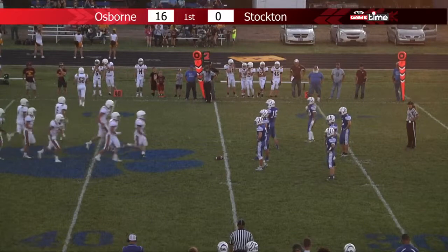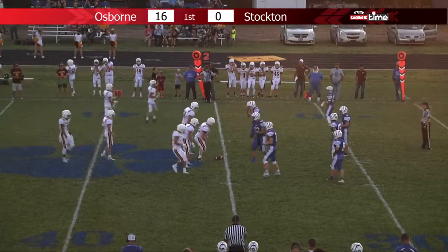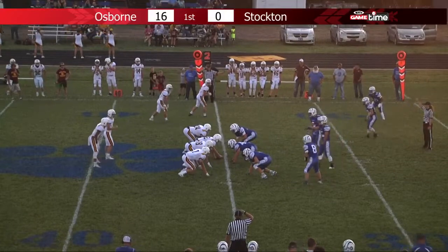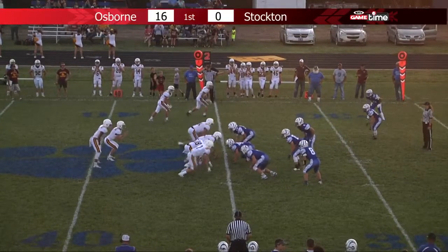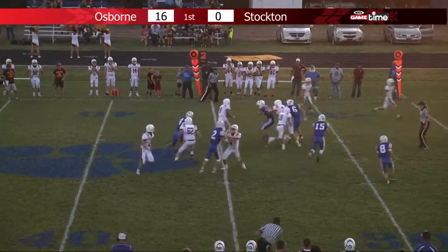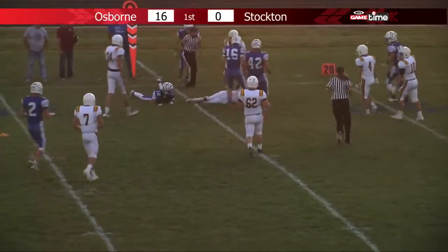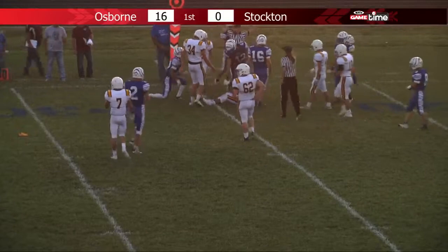They only average about 2 passes a game, and we've already seen 2. Yeah, we've seen 2. So maybe Coach Tiernan's working on his pass game here a little bit tonight. Twins left, Walters out of the shotgun. Give to Holloway off the left-hand side. A lot of room to the 30, and he lowers his head across the 25, down to the 24.